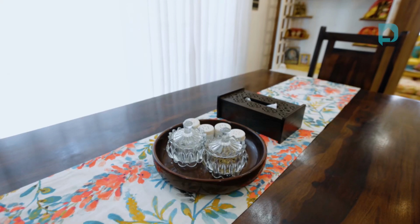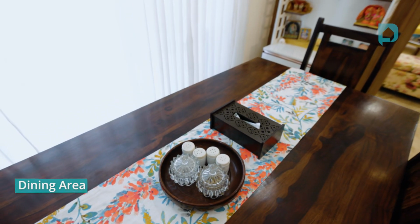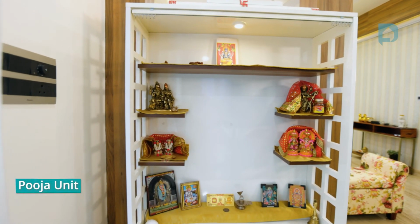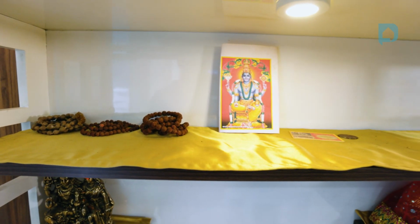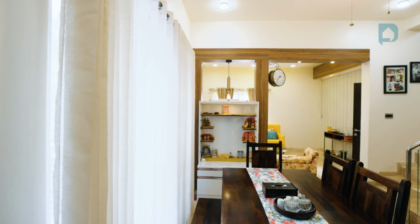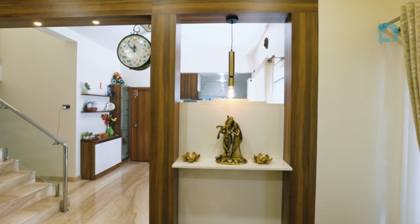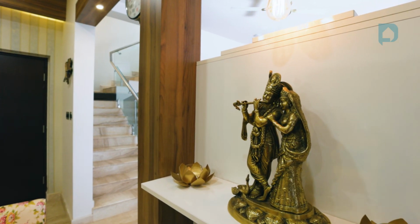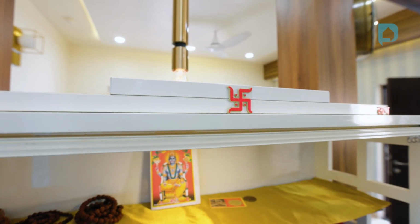I won't be wrong if I said that everything in this home is pretty much sleek and tidy, including in this dining area. So the design language for the Pooja unit has also gone in similar lines. A very minimal contemporary Pooja unit has been added in the middle of this entire space. This has been created as also a partition between the living and the dining, and the back portion of the Pooja is a very clever design hack so that nobody puts anything there. We've added a sleek ledge and a nice mural to amp up that space.